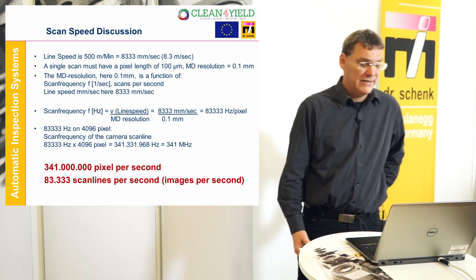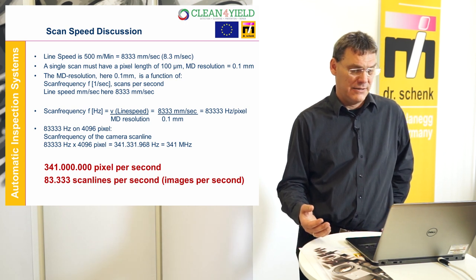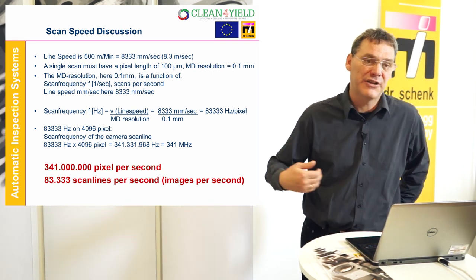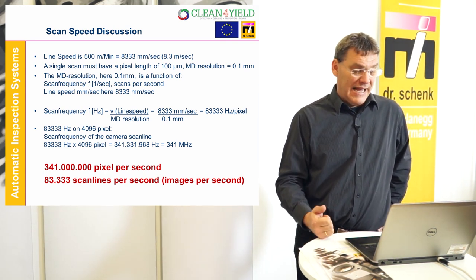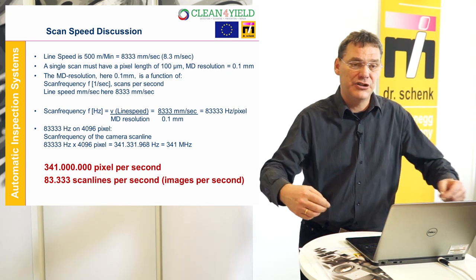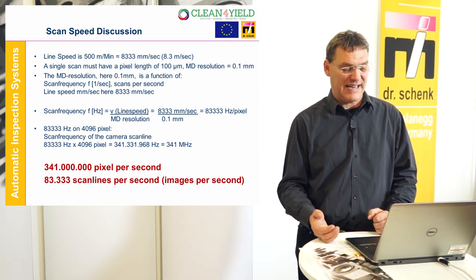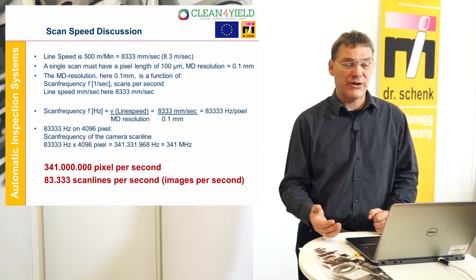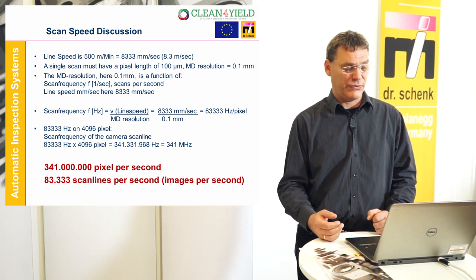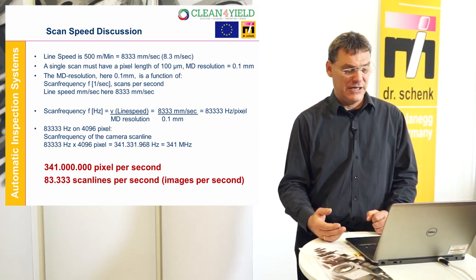This MD resolution, here 0.1 millimeter, is a function of, first of all, line speed, and second, scan frequency. Line speed is fixed. We have 8,333 millimeters per second, where the material moves through the scan line. And the second thing is the scan frequency. So how fast is the line read out while the material moves through? The unit is called frequency, 1 per second, scans per second. So how fast must the scan frequency be to get a resolution of 100 micrometer at a given speed of 8,333 millimeters per second? The scan frequency is a function of the line speed divided by the resolution.